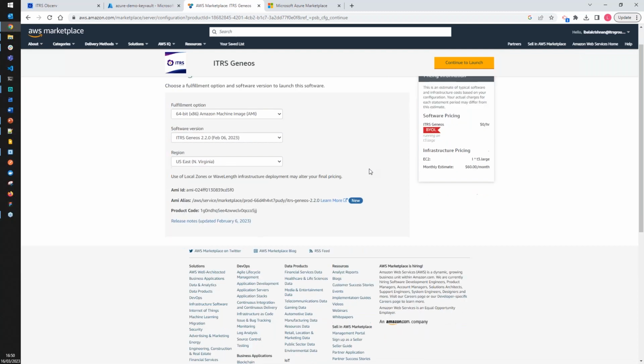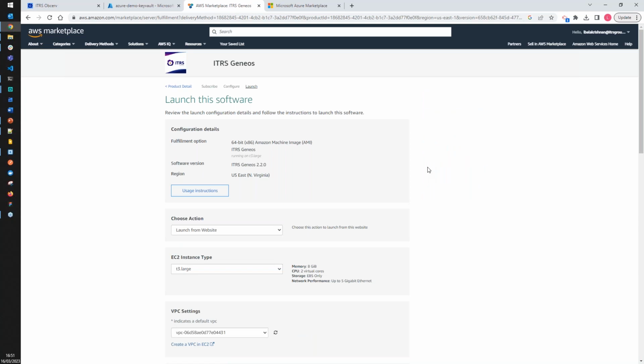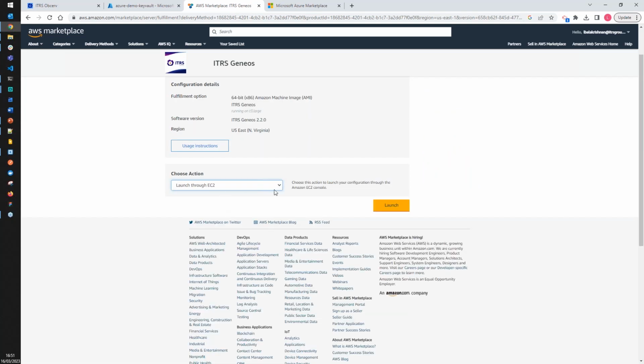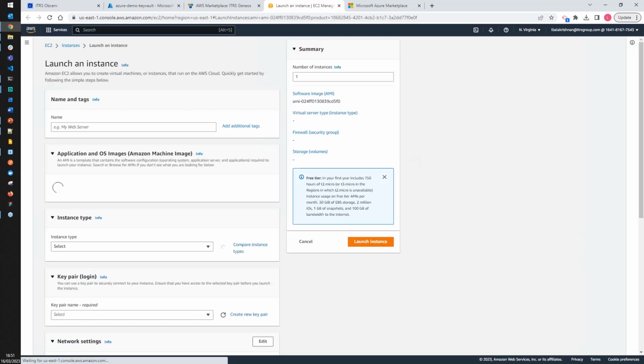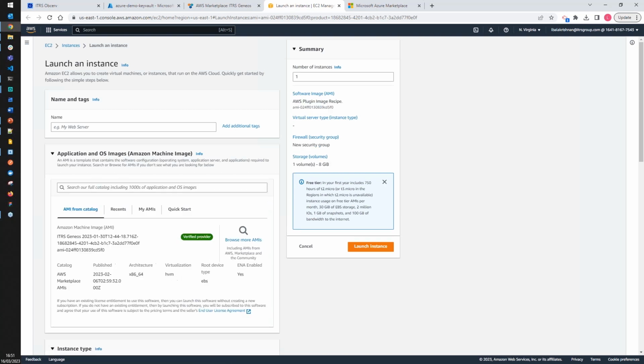We can take pretty much all the defaults. I'm just going to click through this. We do need to launch this in an EC2 portal. The reason being, there are a couple of advanced level settings we need to do in order to provide the right credentials and also provide some parameters that the NetProbes and the gateways need to work.